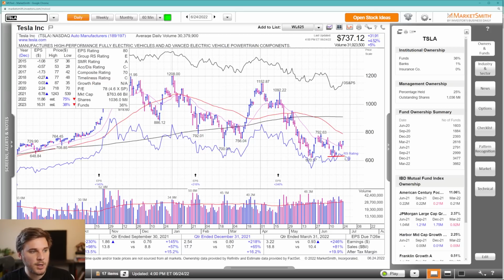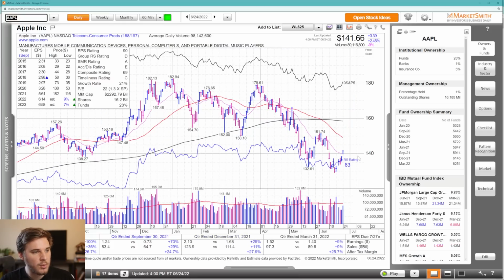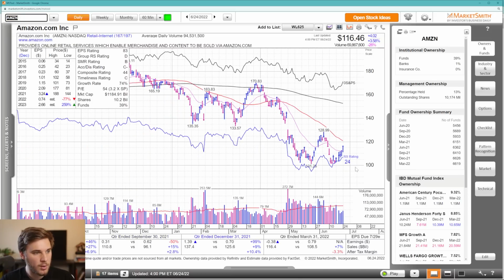Tesla forming out a higher low and acting well late last week, but still below that 50 SMA as well as that 200 SMA. And I'd love to see us get back above that 792 area, which also lines up with that 50 SMA. Apple as well, starting to push off the lows, but a little bit weaker. You can see it formed a lower low, undercutting this level.